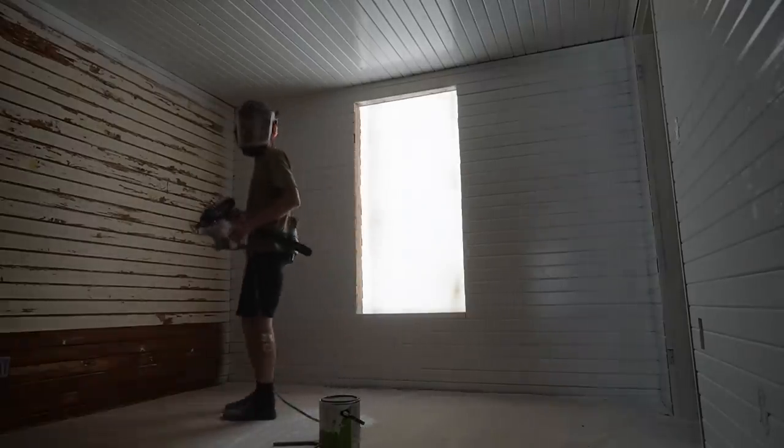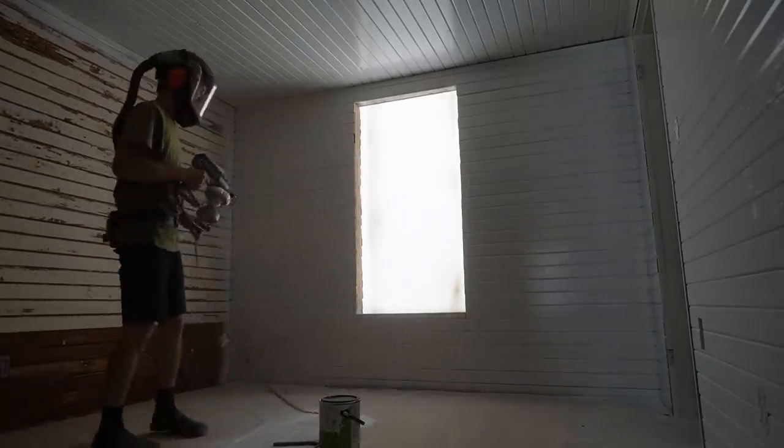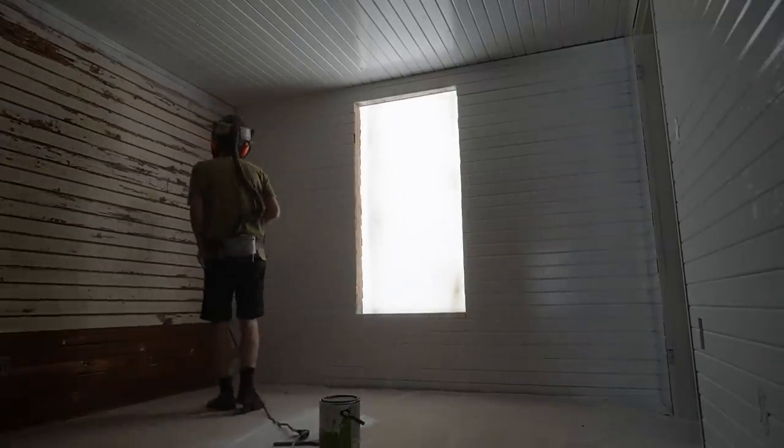Doing that wall alone brightens the room. Does it? Yeah.